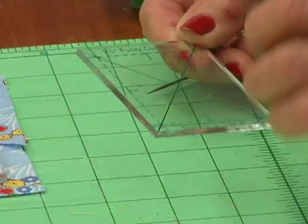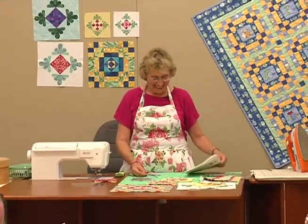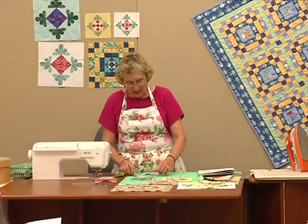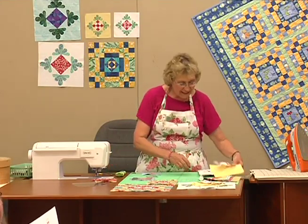I want to know, so how many of you have a fussy cut ruler set already? Good. You're allowed to stay. Cool. I know where you can get it. So that is the center. And let me tell you, the rest is very easy.